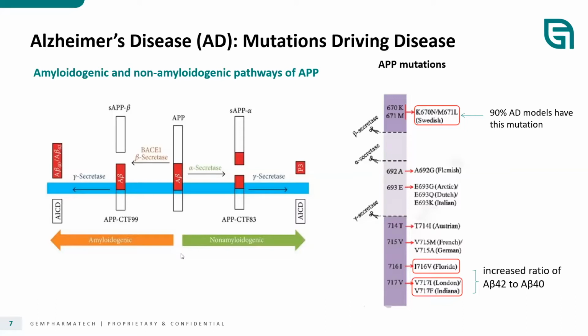These plaques catalyze the formation of additional plaques, with molecules coming together. In patients with many of these mutations, here on the right, you can see within the APP there are known mutations, such as the Swedish mutation at 671, and also the Florida, London, and Indiana mutations. And in humans, these are the most common mutations driving disease.